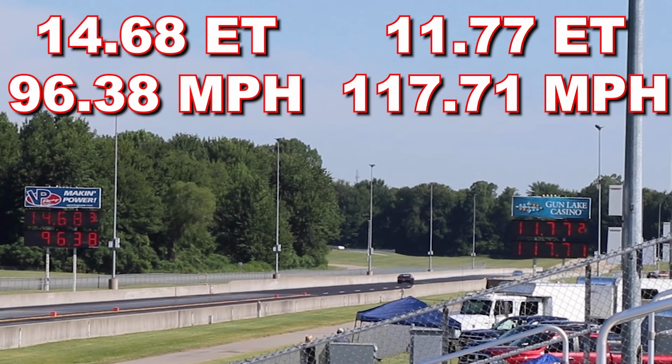And in this one, the Chevelle runs a blistering 11.77 second quarter mile at 117.71 miles per hour. And the Challenger ran an impressive 14.68 second quarter mile at 96.38 miles per hour. Let's check out the bonus race for the Corvette.